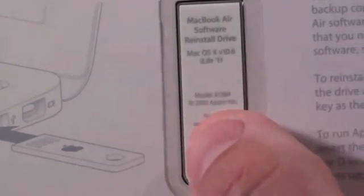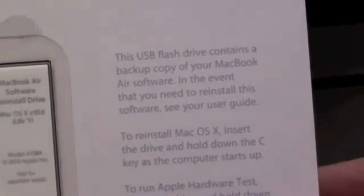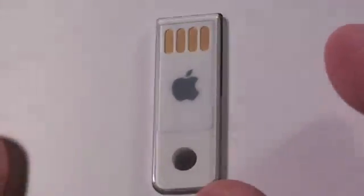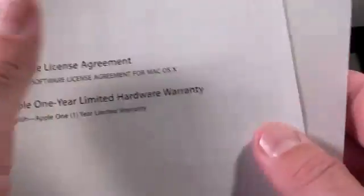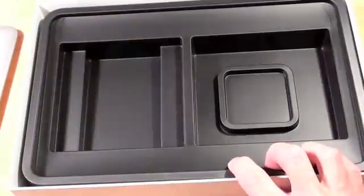And we have the model number and the year. So again, we have instructions on what this is. The USB drive contains the backup copy of the MacBook Air software. In the event you need to reinstall it, this is what you'll use. And also, we can also look on the other side. Of course, there's a little hole through it. And of course, we have the Apple stickers and some software license agreement and warranty information. So beyond that, that's all there is in the box.